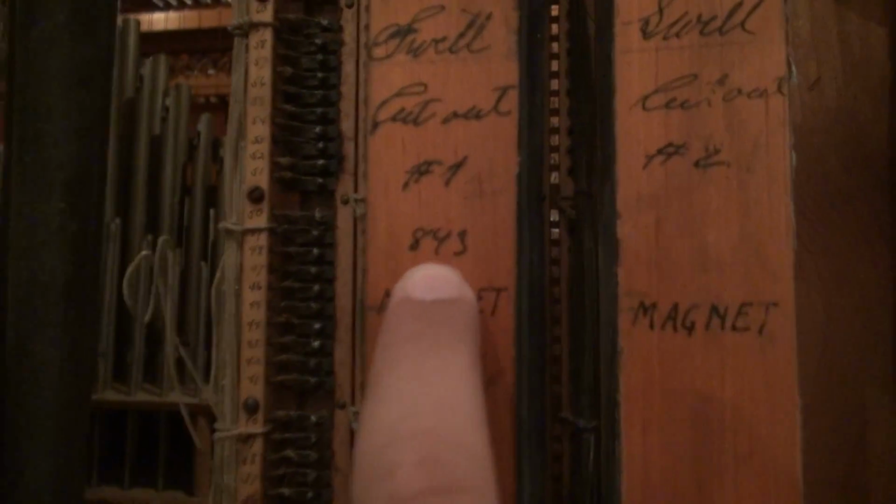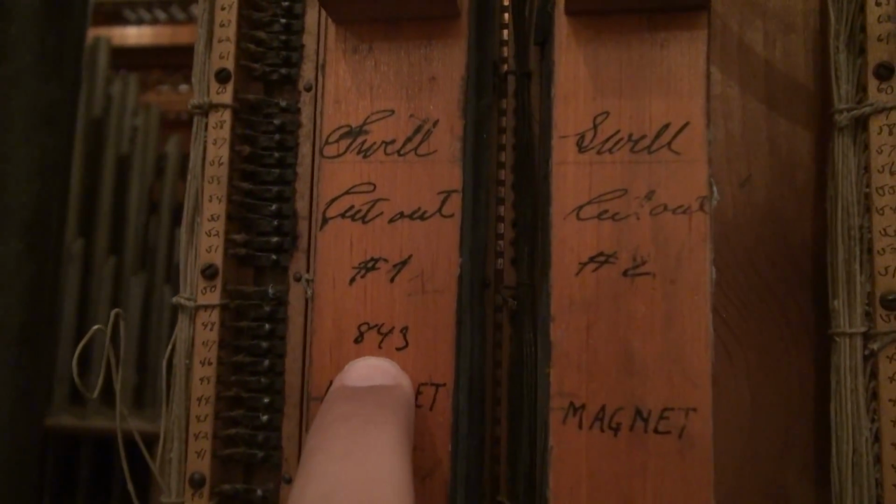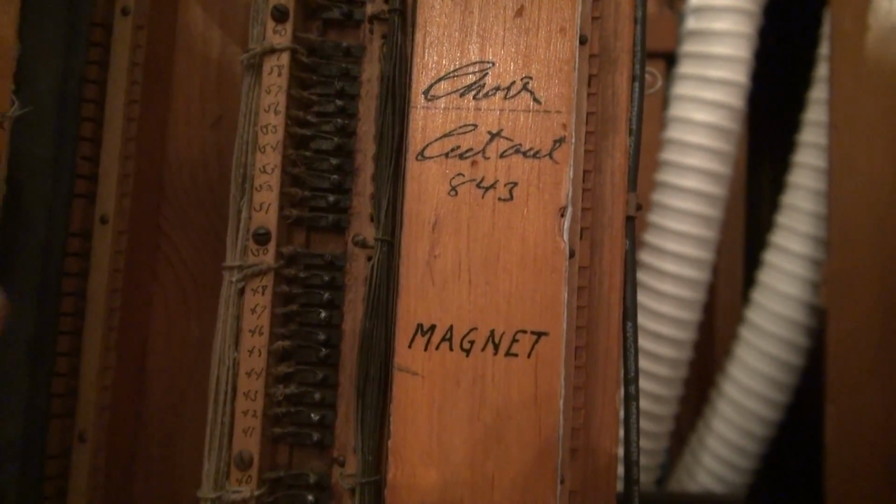843 denotes the actual opus number that Skinner built. So this was his 843rd organ. And all this writing and everything is the original 1930-31 writing that they would have done in the shop. So this is about 80 years old here. So we got it, and then found out that we've got a treasure. The Metropolitan Church would dearly love to have it back.